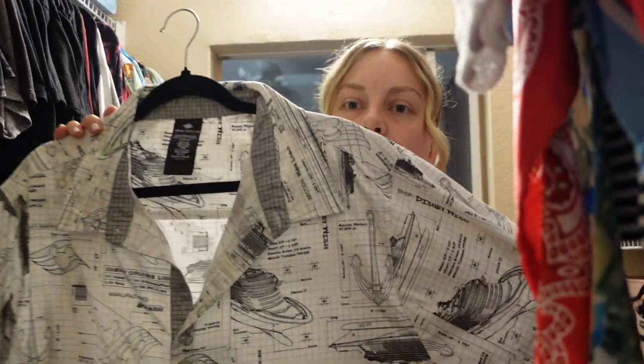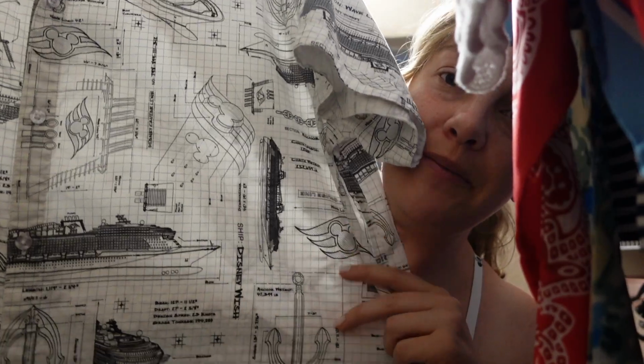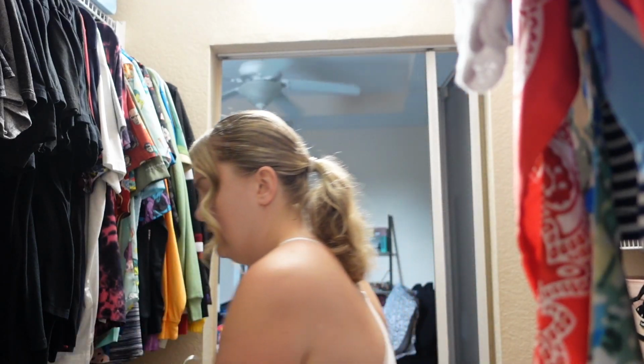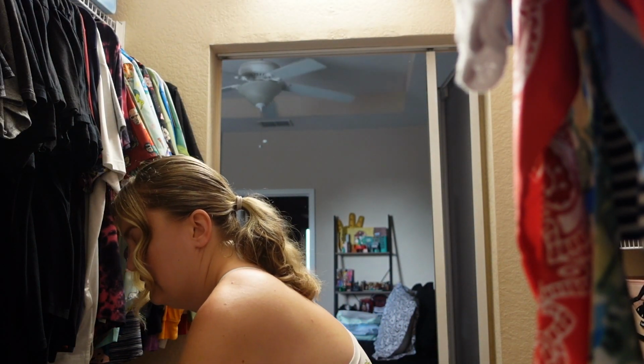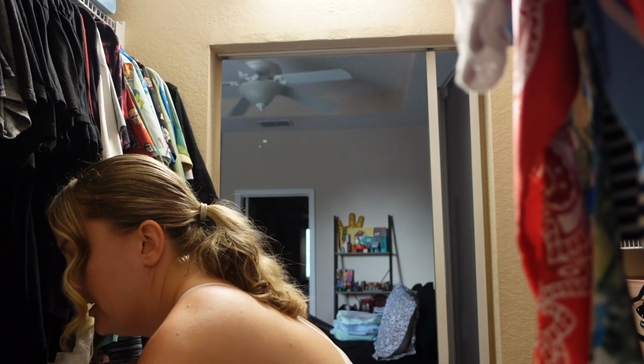We got him this little button up that has, it's like a blueprint. Cute, right? I think that will be really cute. So he can wear that on our second day.